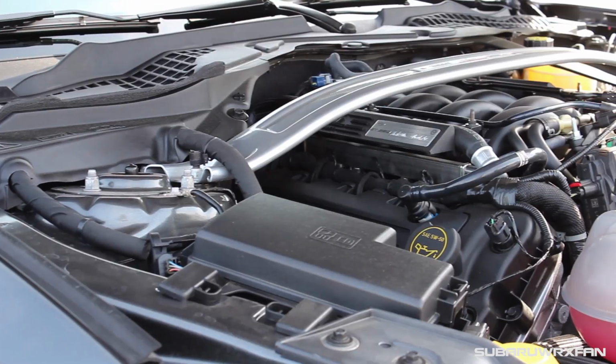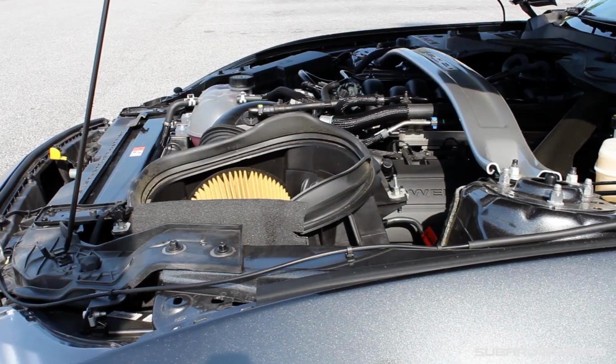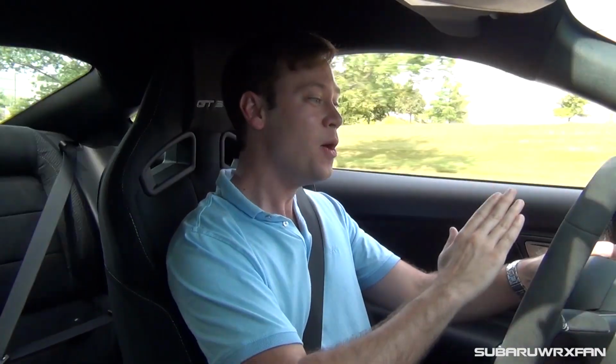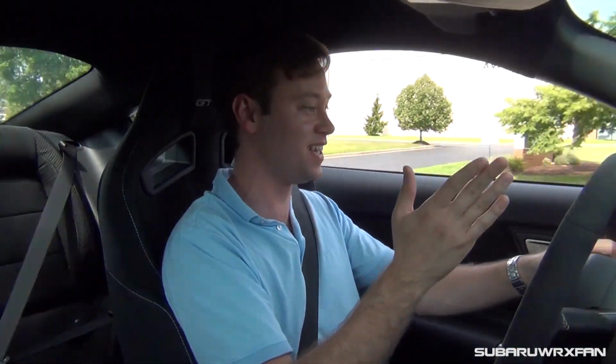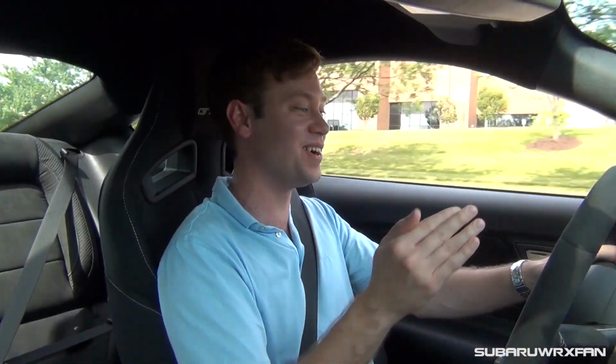So, we have 526 horsepower and 429 pound-feet of torque from this glorious 5.2 liter Voodoo engine that is flat plane crank and is amazing. It's so crazy when you're starting to go through it. I mean, there's power instantly, especially in first gear there, but it's crazy just being in second gear and how fast you're already going.